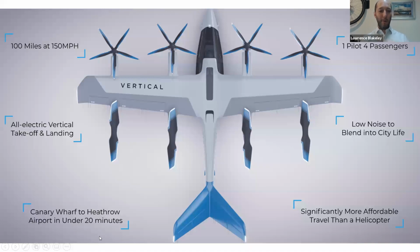Canary Wharf to Heathrow Airport in under 20 minutes. So this is actually drawing on a different requirement. So in the top left, we have a one solid mission of flying 100 miles. Now, under 20 minutes, we're talking about a shuttle mission. So that gives a different mission for us to work to. So in my previous slides, I was looking at this mission and the accelerations, etc. We've got two extremes of mission that we're going to focus on with this vehicle.